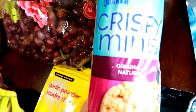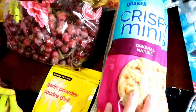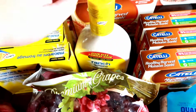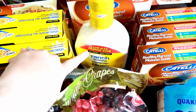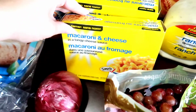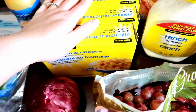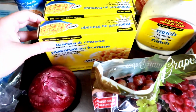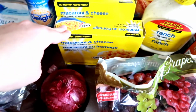These rice cakes are nice little snacks or side lunches with peanut butter on them for the kids. We go through a lot of ranch in this house, so I picked up another one and we'll store that and bring it into rotation when the one in the fridge is running low. Then three boxes of mac and cheese for my husband. When he comes home from work, he will often eat supper and then a second supper later, so these are really nice to have on hand. He can just throw those in the microwave.